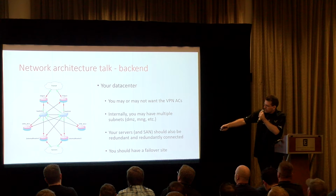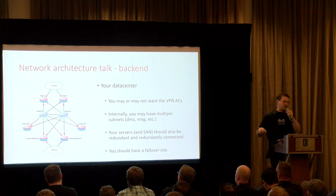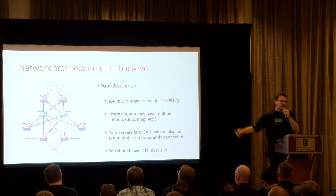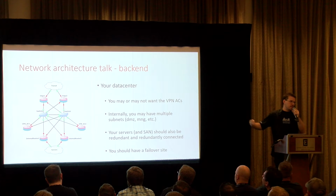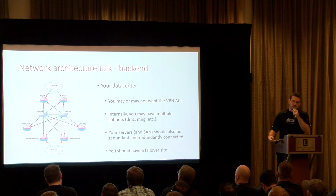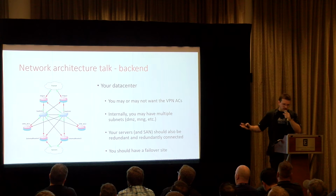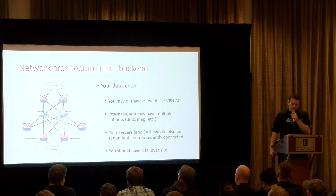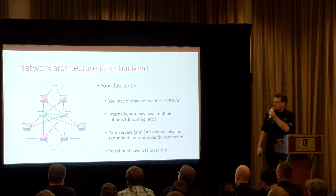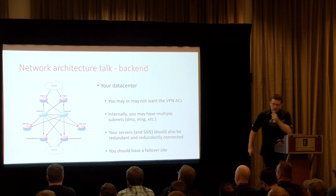Internally, of course, down here, you can have multiple subnets: DMZ management, DMZ 1, 2, 3, etc. These are the actual subnets, the actual networks where all the servers and the services live, which are offered to your customers and or clients. And of course, your servers and your SAN and everything else that we see in here should be redundant and redundantly connected. That's why we have such a spider web here, right?